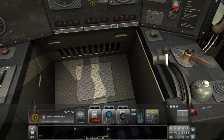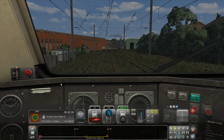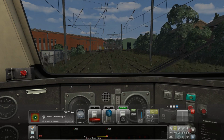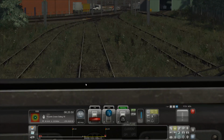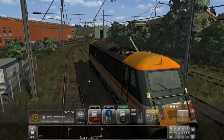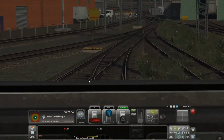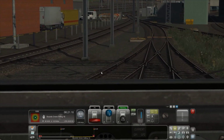Right, slap it into forward. Let's get going, shall we? Brakes up. Ooh, that was a bit clunky. Let's get going, shall we? I'm assuming we're clear. Points-wise. We'll have to keep an eye out, just in case. Okay. Change that. We're clear on this next one.